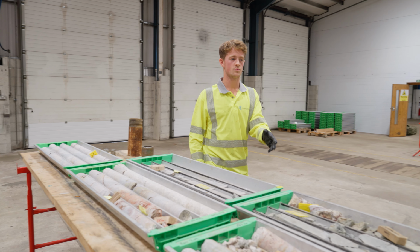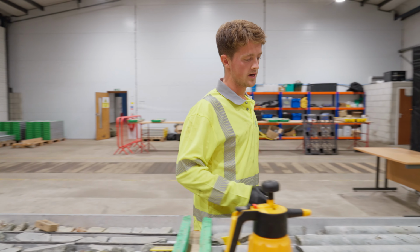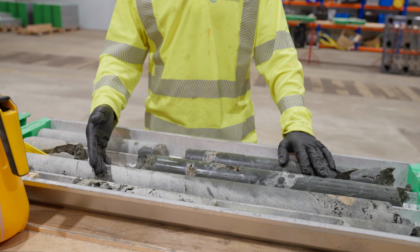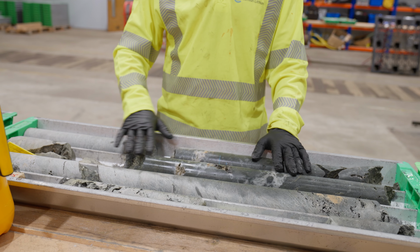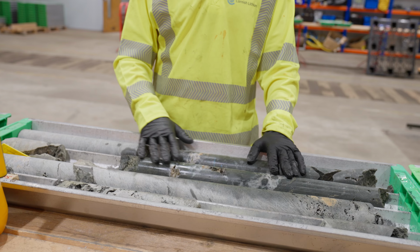If we look down here, this is one of our recent samples. And the key thing here is we've got some fractures and some holes within the rock, and this will allow the water to flow through, and if we're lucky, this will contain the lithium as well.